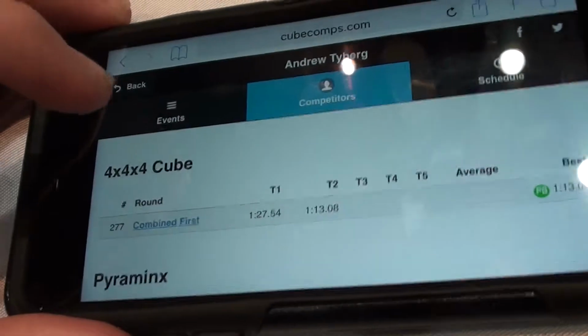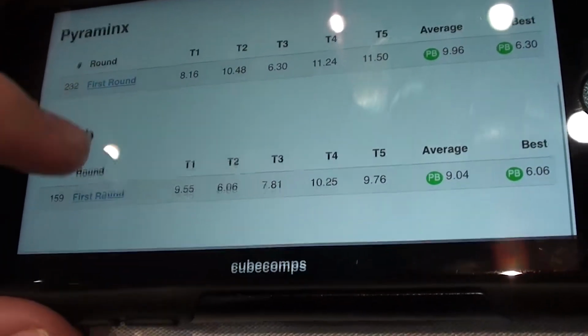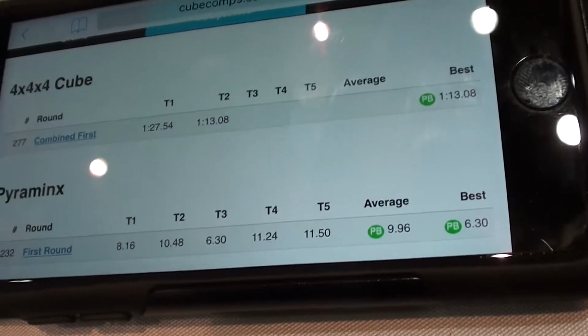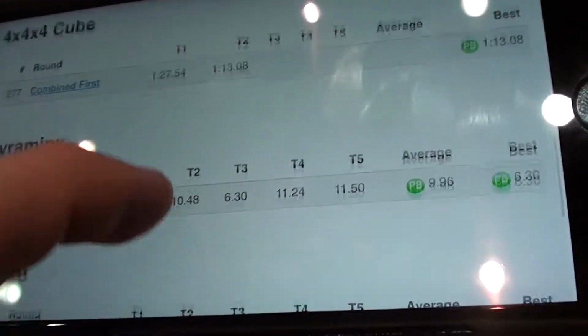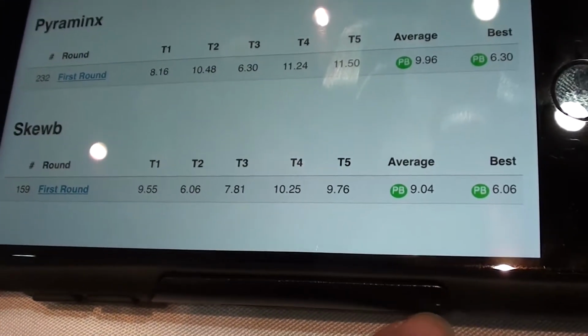I'm looking at cubecomps, and I got an official PB for everything I competed in today. So for 4x4, I didn't get an average because the cutoff was 110, but I got an official PB single for 4x4, and then official PB single and average for Pyraminx, and official PB single and average for Skewb.